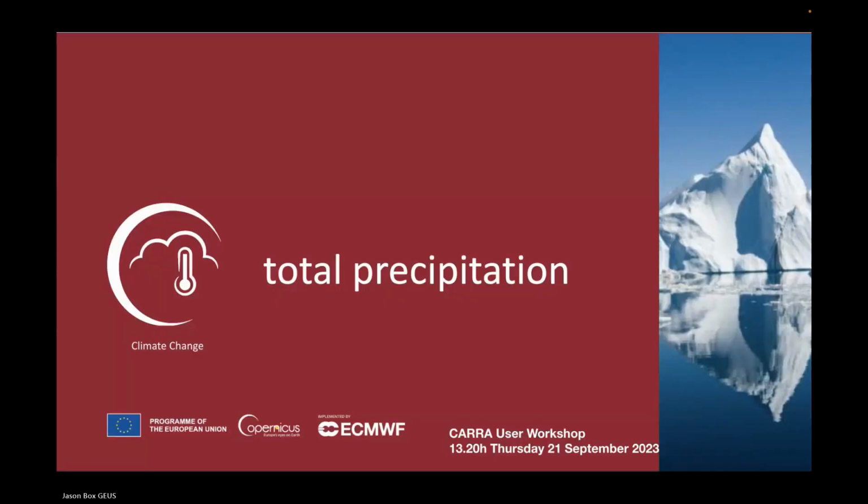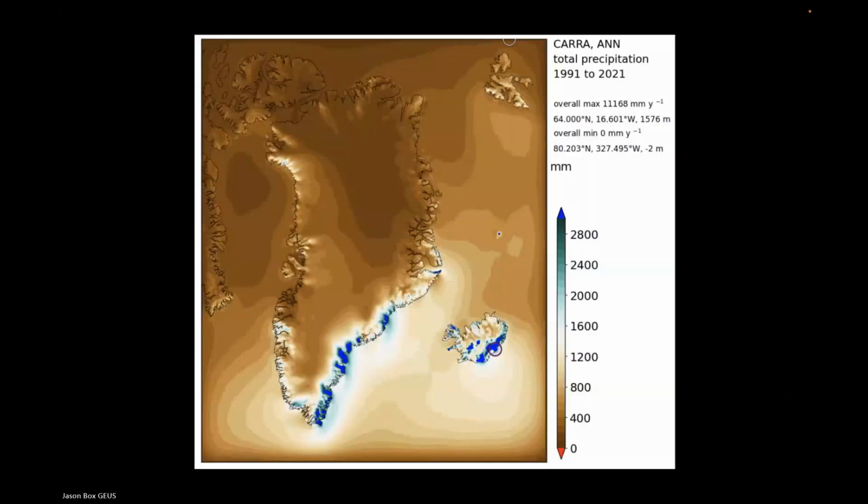With the short remaining time, I'll shift to precipitation. And here's the annual total precipitation for CARRA, 31-year average. Maximum here along Iceland, 11 meters water equivalent in the CARRA data. And above 3 meters here in the Southeast Greenland coast. You have a very dry northeast ice sheet. Oh, apparently, I never knew this, northern Baffin Bay seems to be quite a dry place at the annual scale.